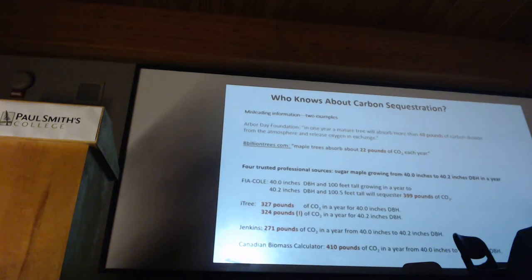Then another source of information out there, mainly for urban trees, is the iTree system. iTree, urban foresters use this commonly. They give us numbers associated with going from 40 inches to 40.2 inches. Now, you can use that on the internet. They don't allow you to specify a height of the tree. They deal strictly with diameter. So going from 40 to 40.2, they would say 327 pounds. Oddly, if you start off at 40.2, they give you 324 pounds. So there are problems with all these models.